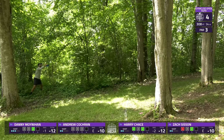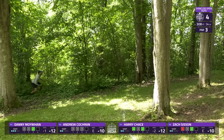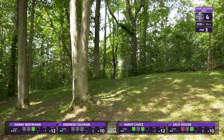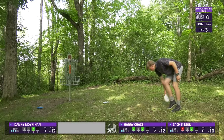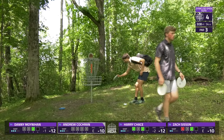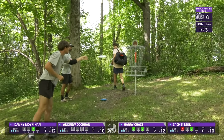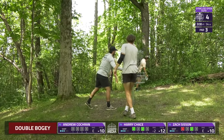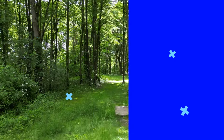And it's uphill, and he's got to deal with some trees here too. It rolled through all these trees as well. Oh, he catches metal again. Luckily, that one sits down close to the basket, but tough break. Yeah, just a bit high on that first putt. Catches the nubs, and the basket did not like that. Nothing to worry about. Still a bunch of holes to score on out here, so just got to keep plugging away.